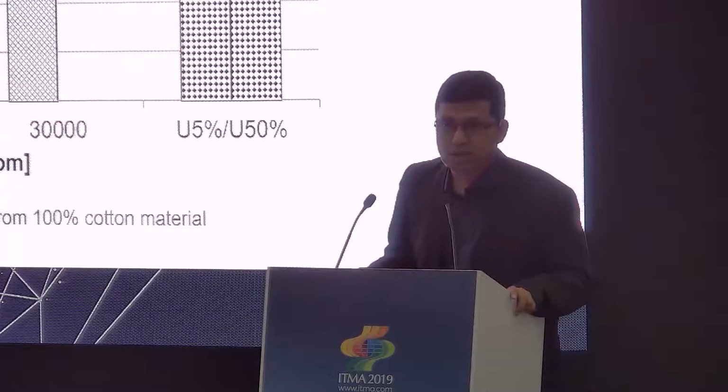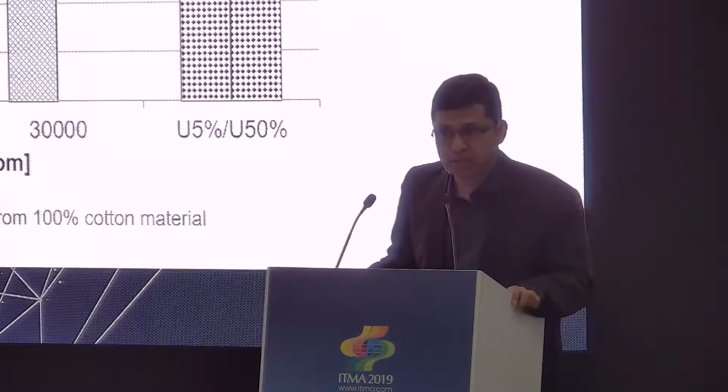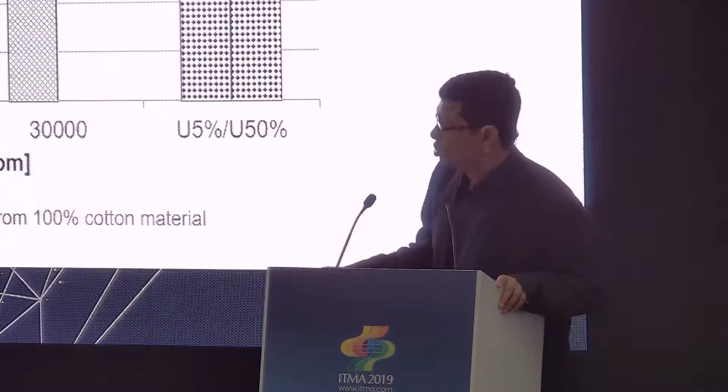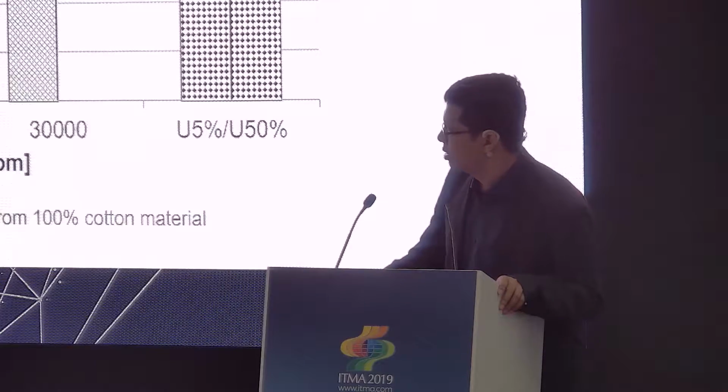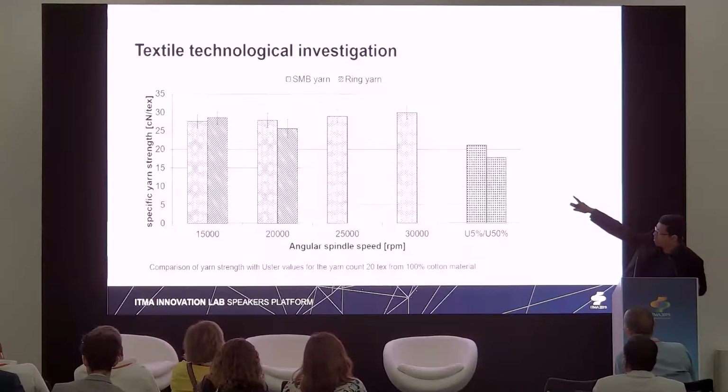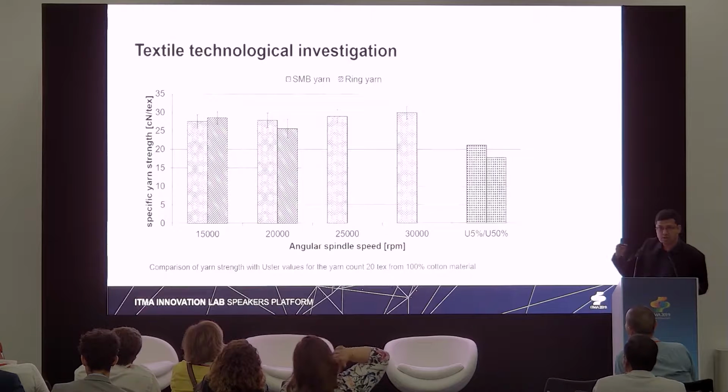So the important thing is also that I can speed up that system, but the yarn quality should also be good. That's why I have also made some textile technological investigation. It means the standard yarn strength measurement. So you see the SMB yarn is the superconducting magnetic bearing yarn, and the ring yarn is using the existing ring traveler twisting system.